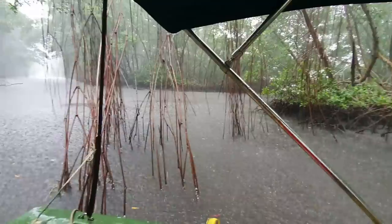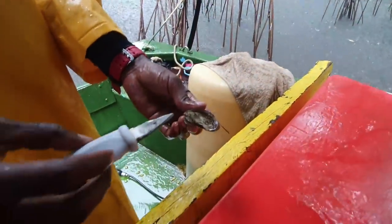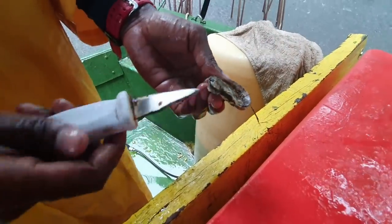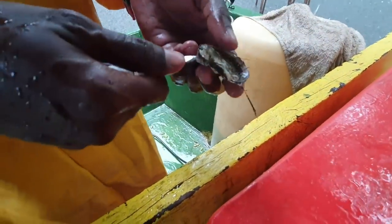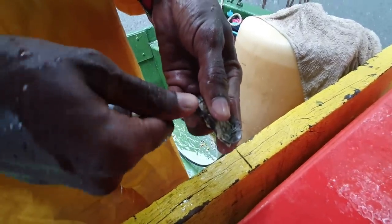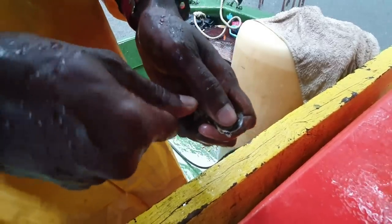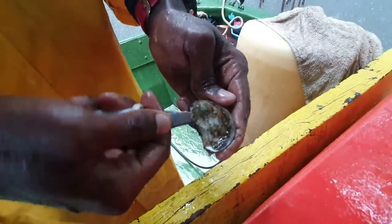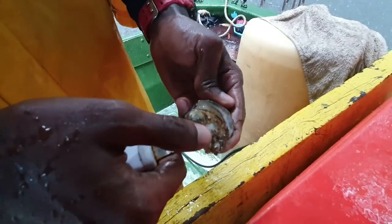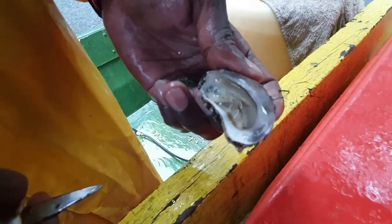Now we just pull one out of the branch here. They all have that oval shape and a little eye or notch here. I'm gonna place the knife there. With a little wiggle, it should get in. So he's a little strong guy. Move the upper shell. That's the oyster there.